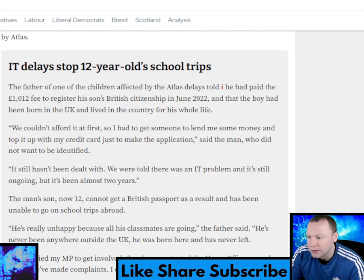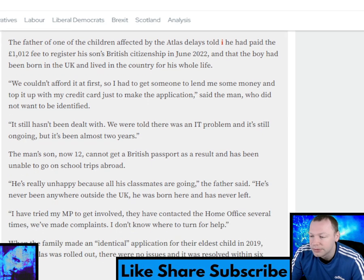We couldn't afford it at first, so I had to get someone to lend me some money and top it up with my credit card just to make the application, said the man, who did not want to be identified. It still hasn't been dealt with. We're told that there was an IT problem and it's still ongoing. It's been almost 2 years. So this guy's paid over £1,000 to register his son's British citizenship, and it still hasn't been done.